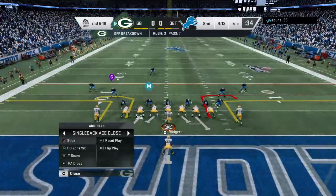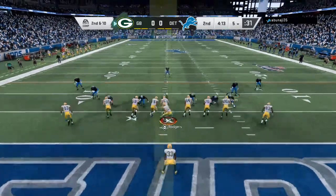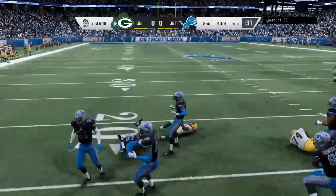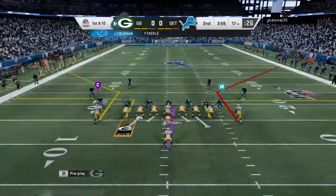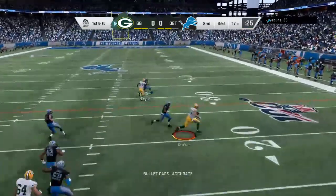Silver lining, you know. So after the incompletion on first, now second and 10. This is Jones. And an alley to run. And they'll get him down up past the 15-yard line. It's a gain of 12, and the Packers have the first. After the run by Jones, here's first and 10.